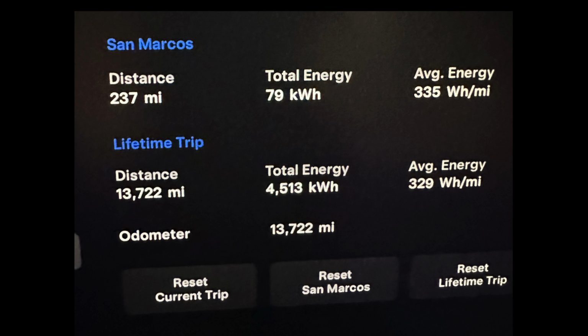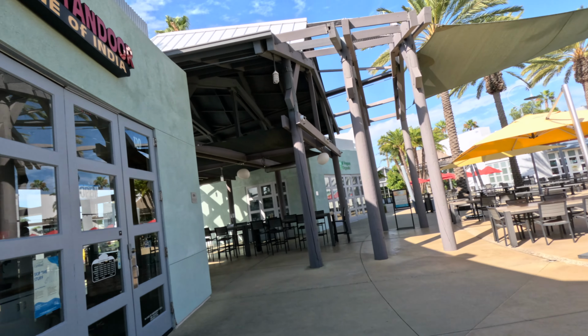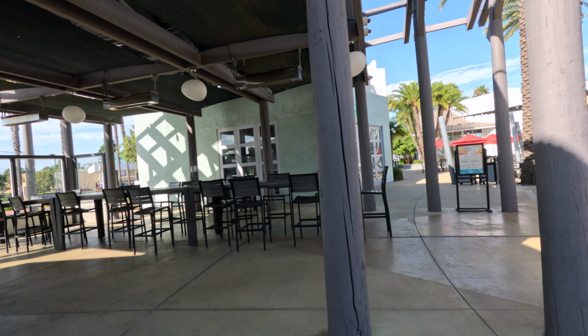This trip, we drove 237 miles, used 79 kilowatt hours with an average of 335 watt hour per mile. This was our last event with our 2022 Model X Long Range. I have many videos on it, from road trips to service visits to everything else.